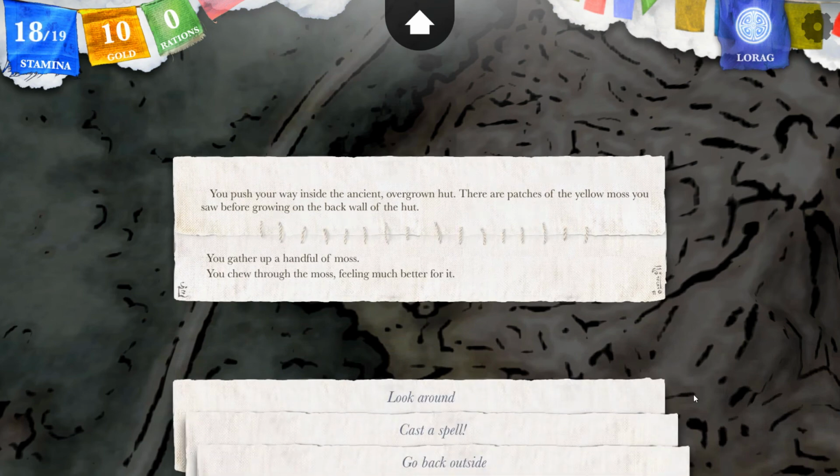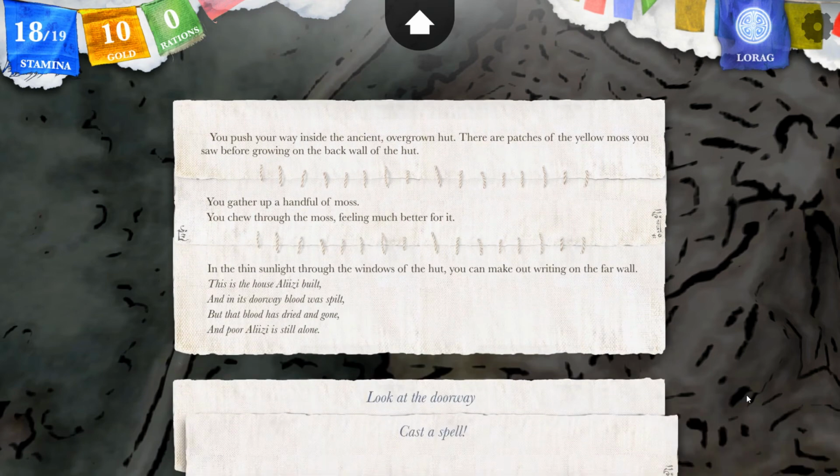Yes, good. You gather up a handful of moss. You chew through the moss, feeling much better for it. In the thin sunlight through the windows of the hut, you can make out writing on the far wall.